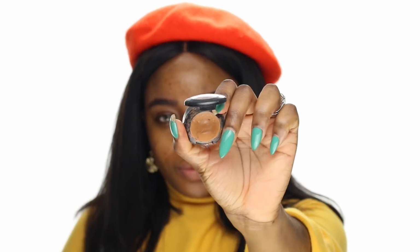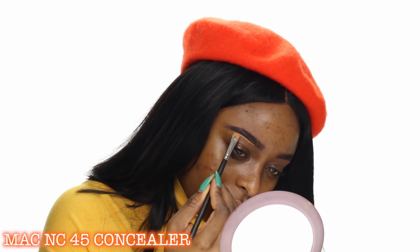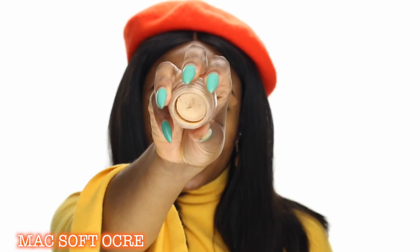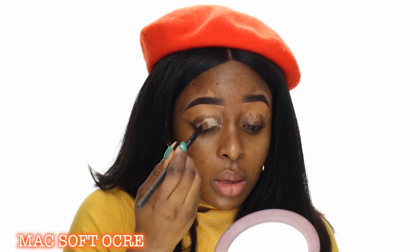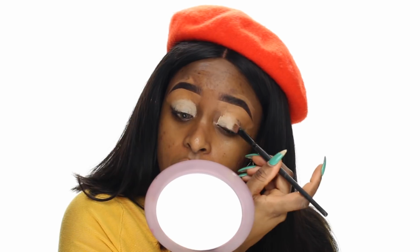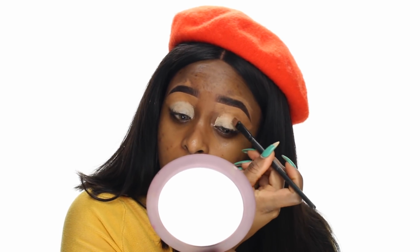Okay, I don't know what the heck just happened when my brows got real thick. My God, my brows look crazy. Wow. This is probably the thickest I've done my brows in a while, and it's scary. I'm gonna use Soft Ochre by MAC. I don't know why I'm using so much product today. What's going on? Don't do a tutorial for a while, and now you just come back and you're so heavy-handed.